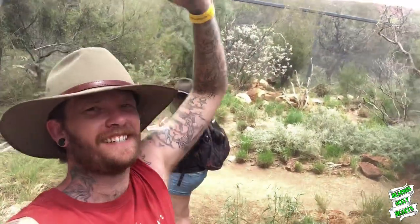Getting a shower at the nature park. It's come on for all the birds and now we're in amongst it. Oh, it's so nice and cool, considering it's what, 38 or something now.